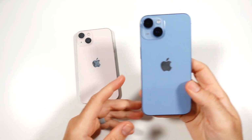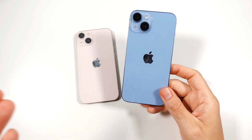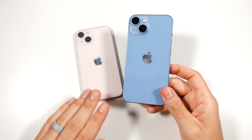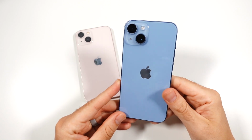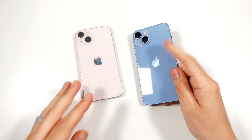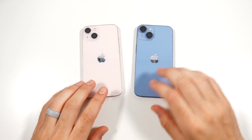However, if you were to find the 14 for around the same money, just go for this. It's going to give you a little bit better internal specifications, nothing major because it does have the same CPU, but a little bit better cameras, definitely a little bit better than the 13, but only a little bit. This is like an S model of the 13.